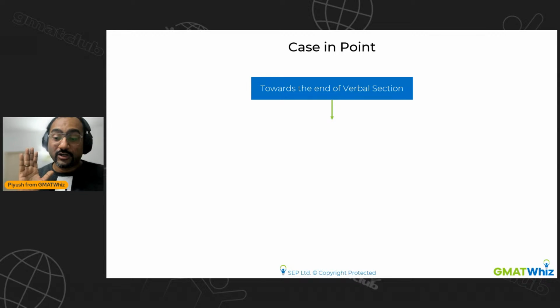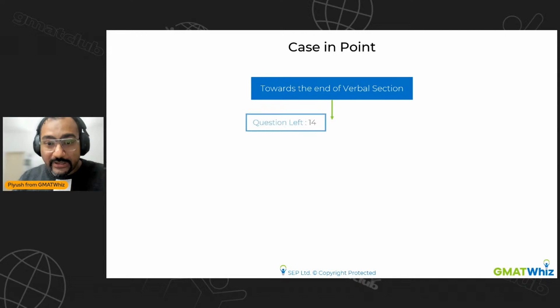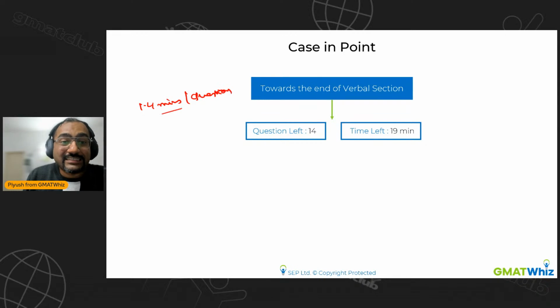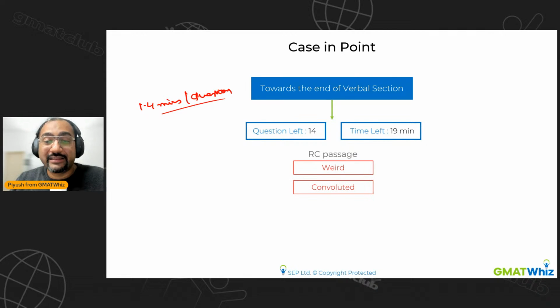Please hear me out. So towards the end of the verbal section, when I had completed 22 questions, in the old format there used to be 36 questions, I looked at my clock and I saw I had 14 questions remaining to be attempted, and there were just 19 minutes left on the clock. Now, if you do the math, you will understand I did not even have 1.5 minutes per question. I was left with only 1.4 minutes per question. That was too little time for me to be able to attempt all questions. And to my agony, GMAT gave me an RC passage which was very weird, very convoluted.